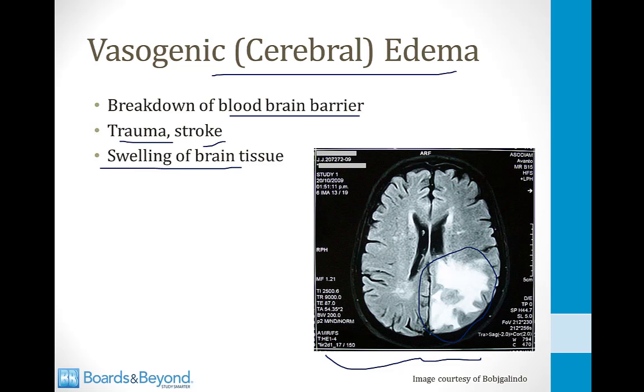And this can cause swelling of brain tissue and herniation, and we discuss these things in other modules. And so that concludes our module on the blood-brain barrier.